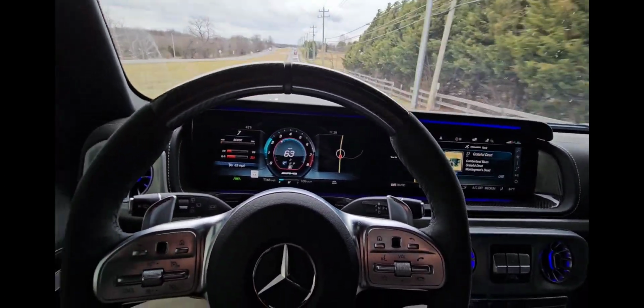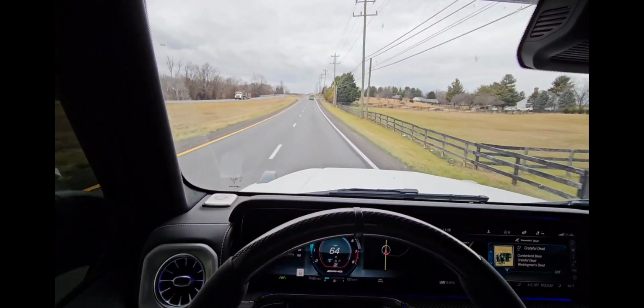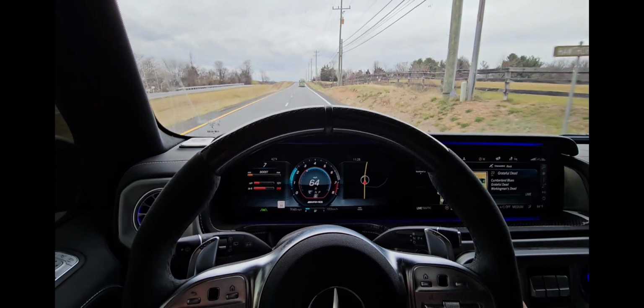So, comfort-wise, what are some things we can do? So again, we're on cruise control right now at 65. This does not come with the Mercedes assistance packages, right? So like, if you get a normal G63, it'll have some assistance packages on it.